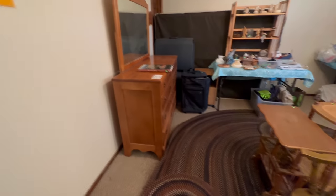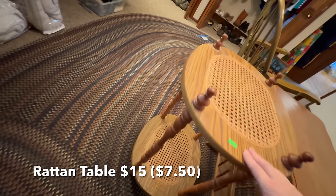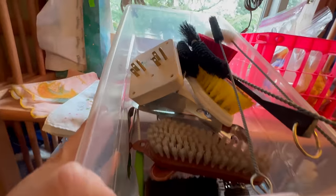I really liked this painting. I did end up purchasing it. I also grabbed that little table right there that has the rattan on the top. It was half of 15. It was only $7.50.